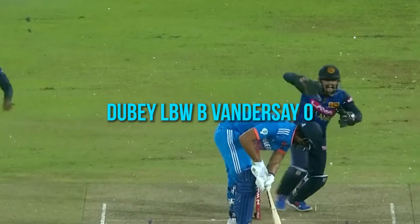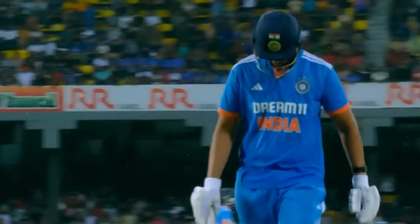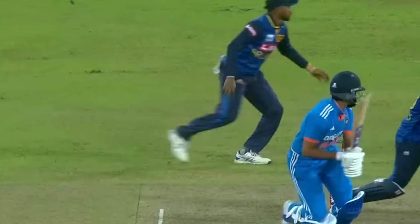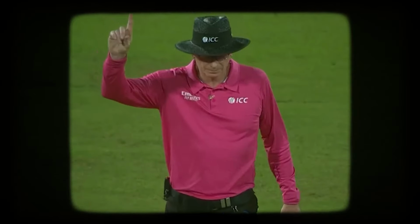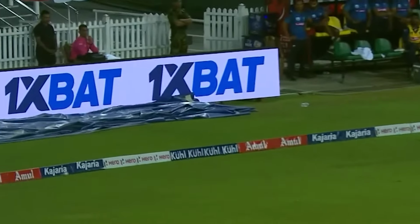Shivam Dube then left after 4 balls, misled by a leg break and declared plumb in front. The next to go was classy batsman Virat Kohli, who was duped by a straighter leg break and became trapped in front of his stumps. Sri Lanka was ripping through India's top order, and more was on the way when the attacking Shreyas Iyer became trapped in front of his wicket. A very good DRS review returned Iyer to the dressing room, giving Vandersay his best figures and a 5-wicket haul.